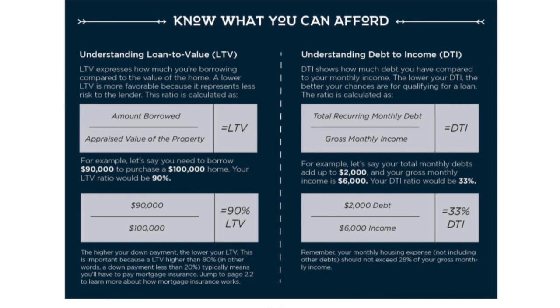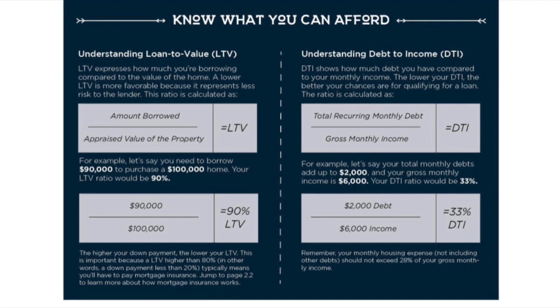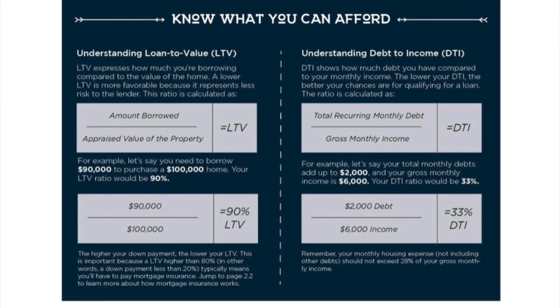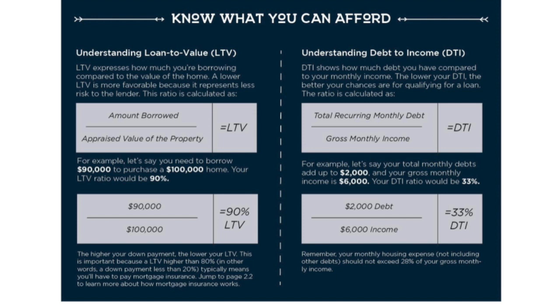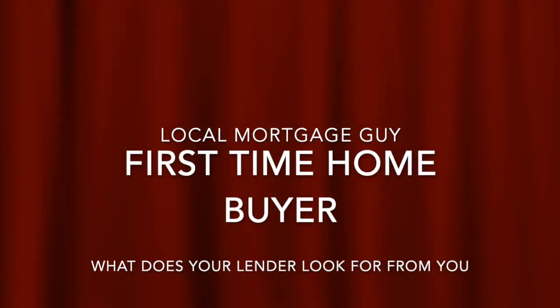Easy numbers. Say you've got $2,000 worth of debt now, and you make $6,000. 2 divided by 6 gives you 33% debt to income. Now again, once you add a $1,000 or $2,000 house note to that, as you can see real quick, $1,000 puts it at a DTI, or debt to income ratio, of 50%, which typically is a no-go. So just so you'll be aware.